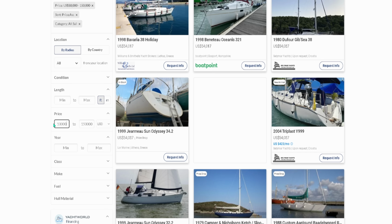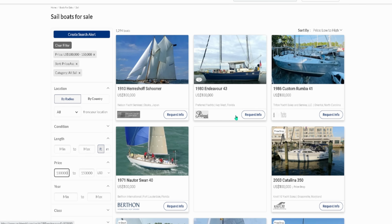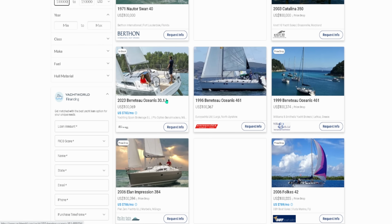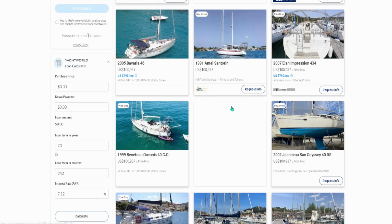Let's adjust our price here. Let's do 100K, just to make this easier for the video. Here we go. Price low to high. Boom. A Nader Swan from 1971. Absolutely not. All right, we got a dual helm right there. It's too small. The 30.1 is far too small of a vessel. So let's keep on going.